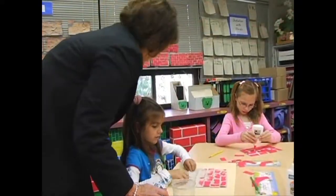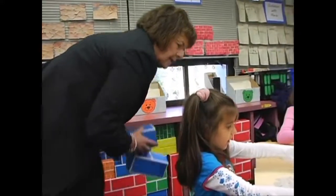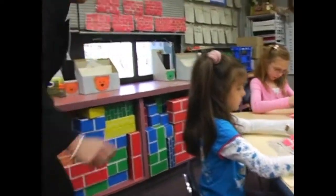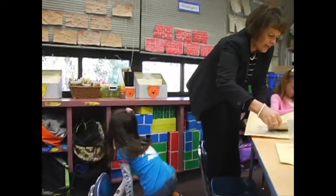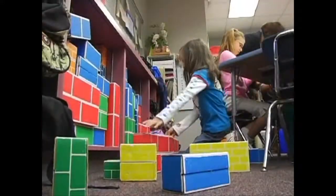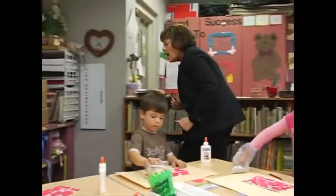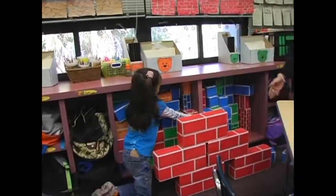Good job. Now, what I want you to do while this is drying is build a brick wall. Now, look at your bricks, okay? Do you have a brick over 2 on the bottom? Yes. Okay, will you show me how to build a brick wall while yours is drying? Go ahead. You use the blocks. Show me how to do a brick wall. Look at Nicole's up there. You are the bricklayer. Awesome! Keep going. See if you can make a long wall as well as a tall one.